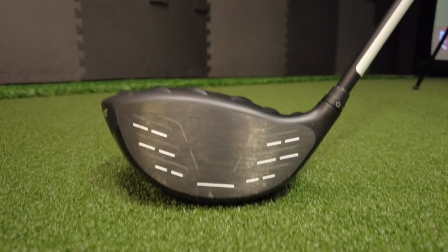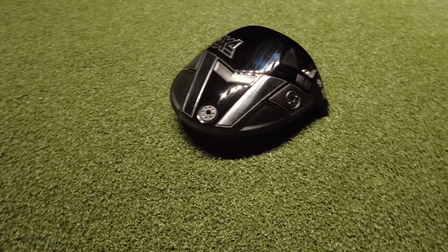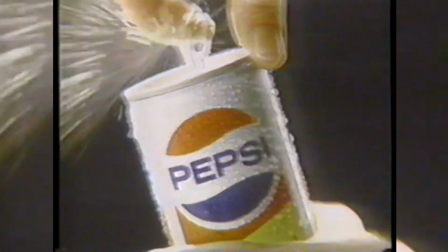And man, was I excited. Within just a couple of weeks, I really started seeing improvement in my drives. But there was just one brand that I was not able to test out, and that was PXG, and their latest 0311 Gen 6 driver. So when I heard about the PXG Gen 6 Driver challenge, similar to the Pepsi and Coke challenges from back in the day, I became very intrigued.